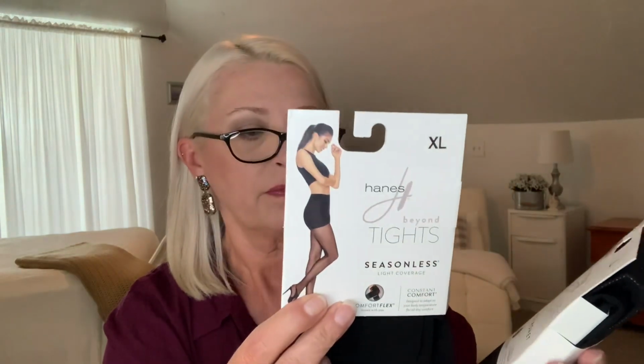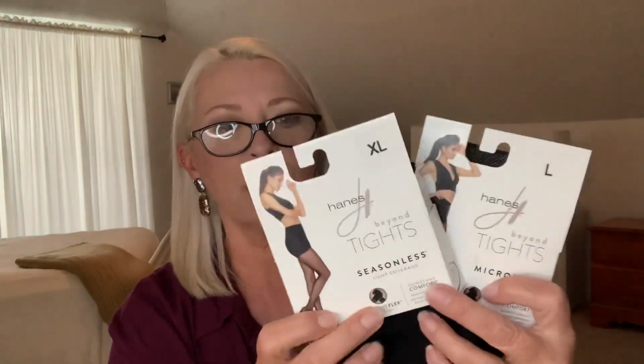And then they had these, and I thought this was pretty interesting. That's not what I was thinking these were. These are just tights. And it says seasonless light coverage, and these were in the extra large. And I know those will fit me too. They won't be very tight, but that's okay. So yeah, it says they're the Hanes brand, by the way. Seasonless tights. So apparently you can wear these all year and be comfortable. So I picked up one of each of those.